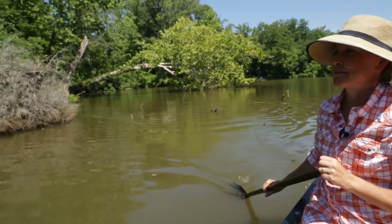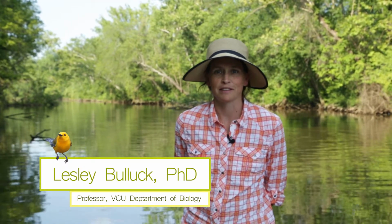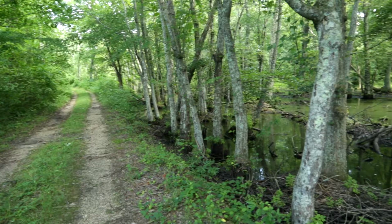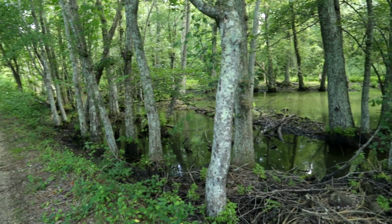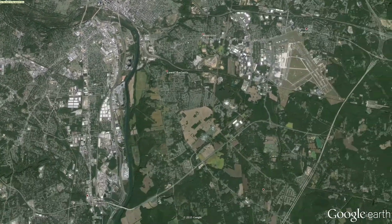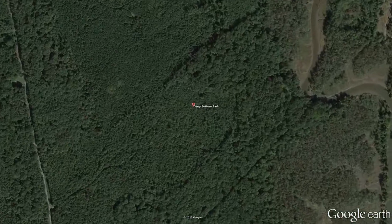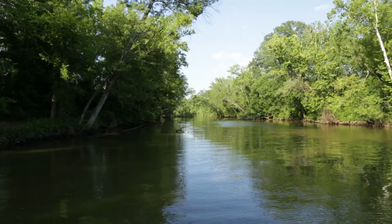...is Leslie Bullock. I'm an assistant teaching professor in the Department of Biology in the Center for Environmental Studies at Virginia Commonwealth University. And we are here at Deep Bottom Park in eastern Henrico, southeast of Richmond, Virginia. And we are here to study the Prothonotary warblers. And we are about to go out on this creek, which is right here on the James River.